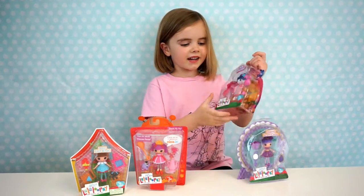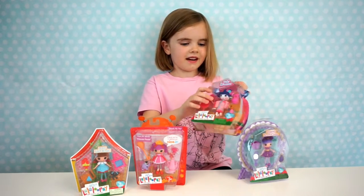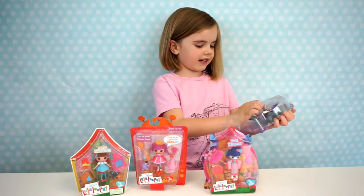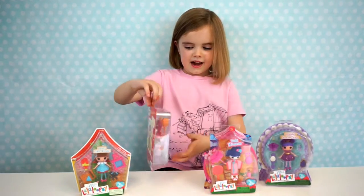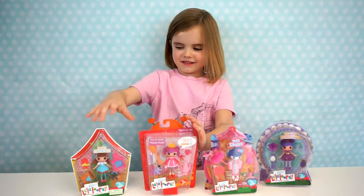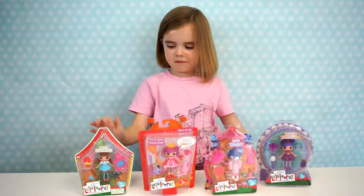I like this one because it has a little cute cat. Oh, her little pet? Yeah. What about that one? I like this one because it has like rubies. Fancy. I like this one because my favorite animal is elephants. I like this one because it has roses.